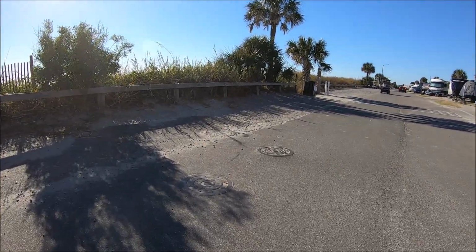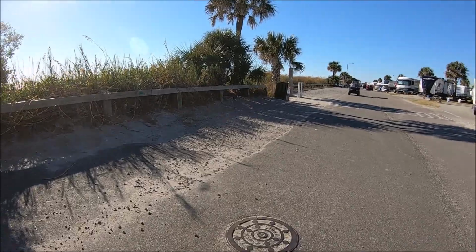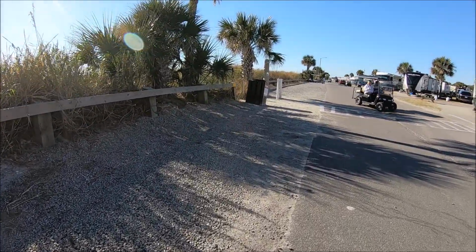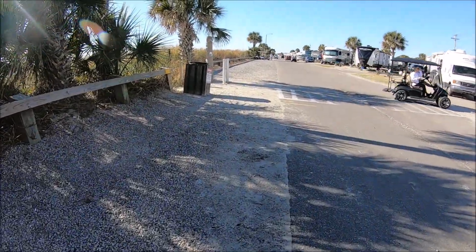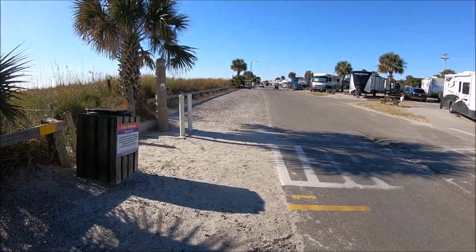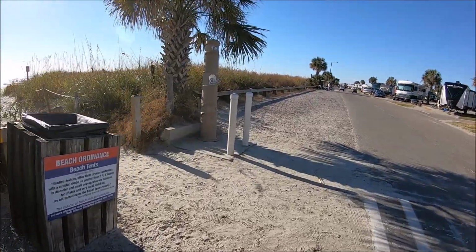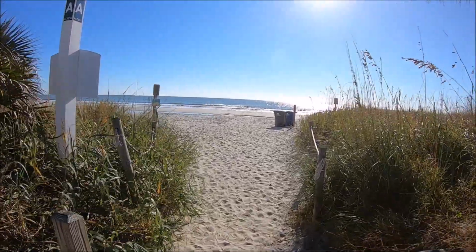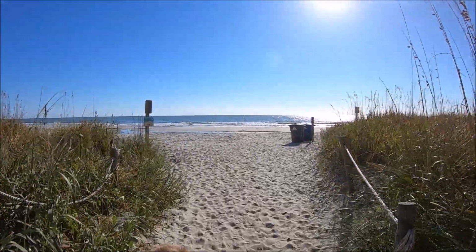Everyone's leaving, right? Because today's Sunday. Lots of people have to go because they gotta work the next day. So that was a short 1 minute walk to the gorgeous beach.